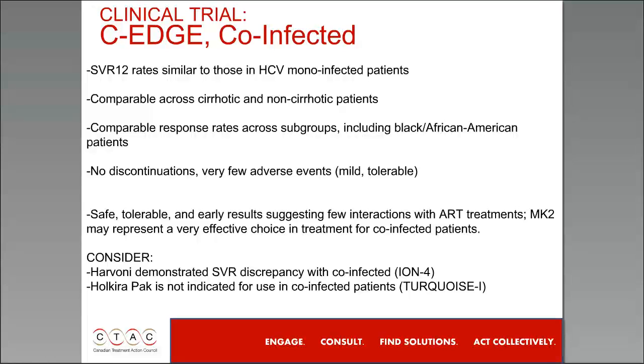Drug-drug interactions are a concern for us. So it was very important for us to monitor, specifically in this trial, but also in all trials, whether or not anyone discontinued or had any serious adverse events while taking HIV ART therapy and HCV DAA therapy. And we were very happy to learn that there were no discontinuations. So a safe, tolerable medication with early results suggesting very few interactions with ART treatment, which is great. This means really that MK2 might be a great choice for first-line treatment for co-infected patients. So that's exciting to say.